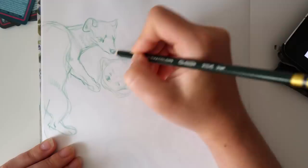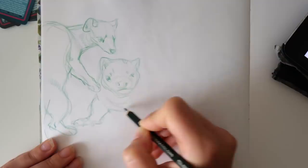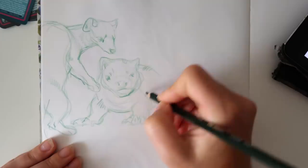Oh, the feet are interesting in this one, because you can actually see the toes. Maybe I should have sketched this in pencil. It's kind of fun sketching in different colors. It doesn't really matter what color you sketch in, I guess.